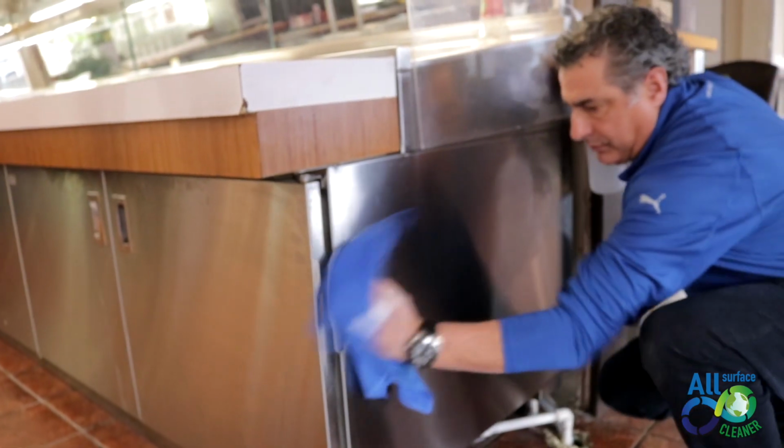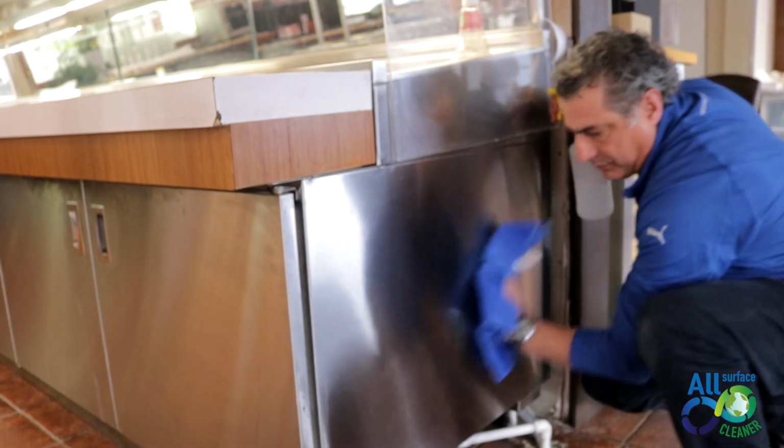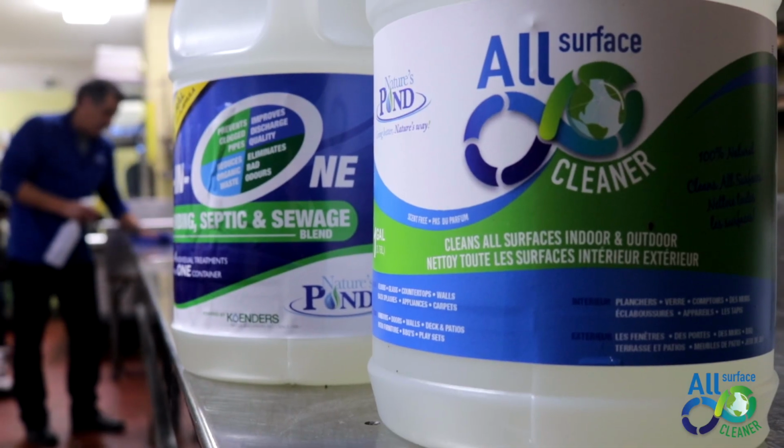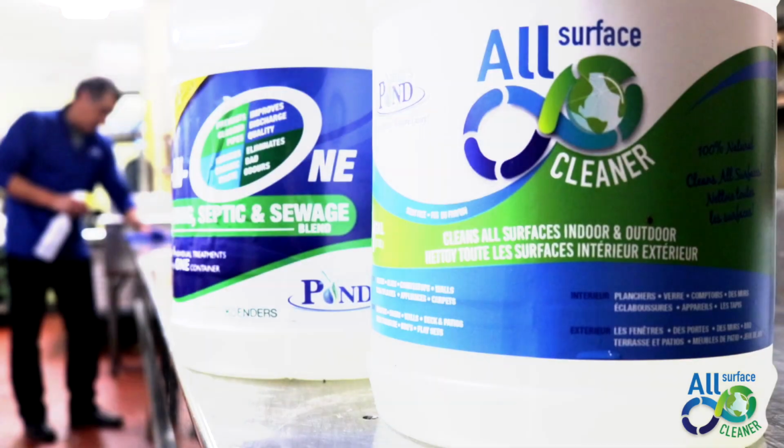I have never seen a product, I have never witnessed a product like Nature's Bond All Surface Cleaner. It's unbelievable the work this thing can do. It's very healthy, it's natural, it's very user-friendly, environmentally friendly, cost savings, and I love it.